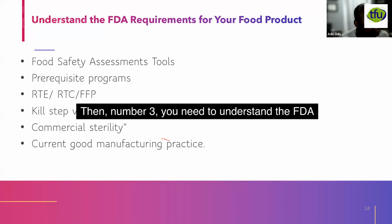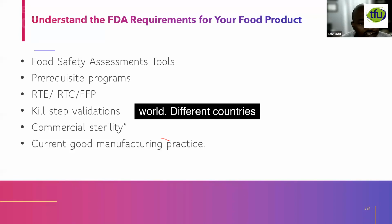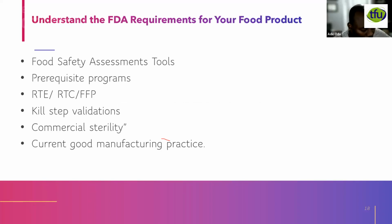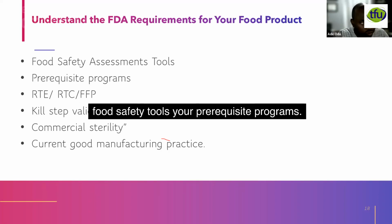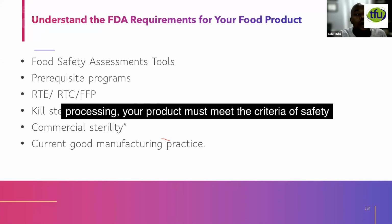Then, number three, you need to understand the FDA requirement for your product safety. There are various food safety requirements all over the world. Different countries have their different expectations. But in the United States, for your product to be admissible into commerce here, it must meet the FDA requirement for food safety. So you must follow your food safety tools, your prerequisite programs. Your product must take into account expressly if it is ready to eat, if it is ready to cook, if it is for further processing. Your product must meet the criteria of safety of all those products.